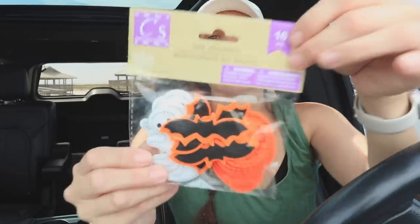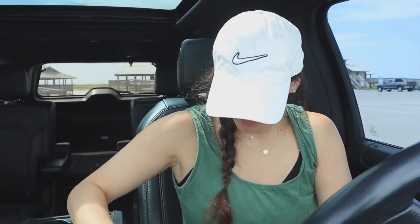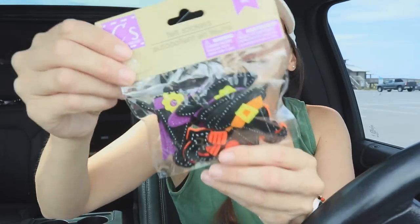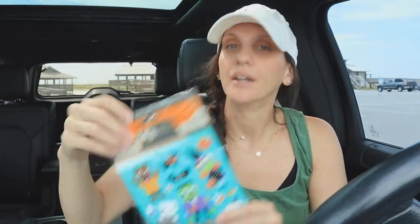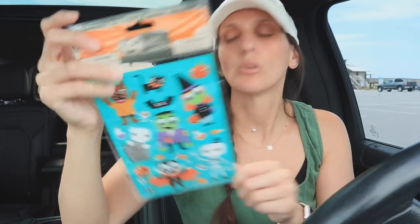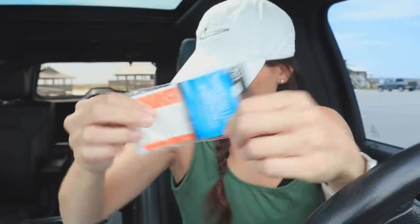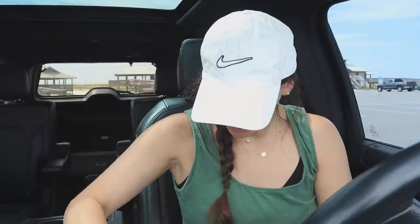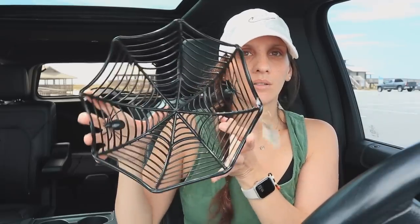And then I picked up another bag of these felt stickers. Love them. I've already opened them all. I've already showed them before. Here are these little ones, the witch, so we got that. And then more stickers, super cute. These are name badge labels. Love those. And these are orange. They do come in multiple colors. And then I picked up this spider tray, which is going to be in a DIY on Wednesday. So come back. Love that. And this.